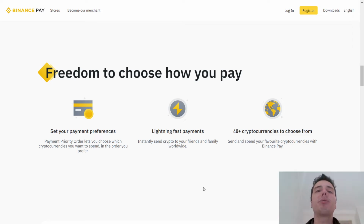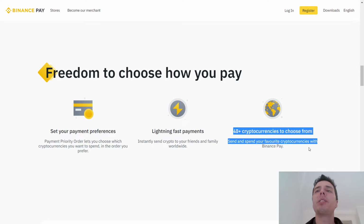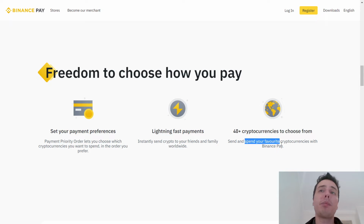There is no need for confirmations because the coins are still on Binance. So you don't need to pay for the transaction fees and you don't need to wait for the confirmation. So now we have an actual viable solution for business and for customers that want to pay with crypto. And we have 40 plus cryptocurrencies to choose from. Send and spend your favorite cryptocurrencies with Binance Pay.